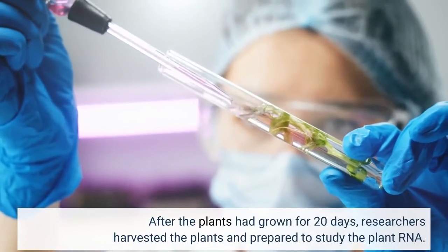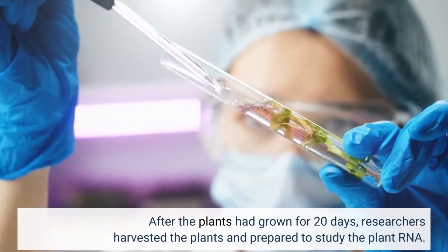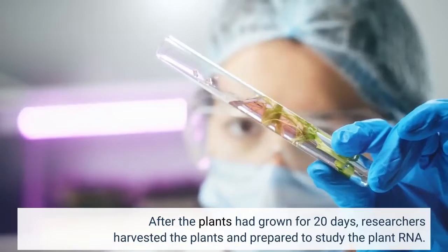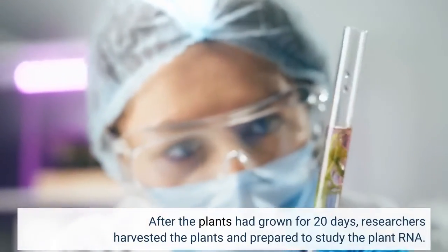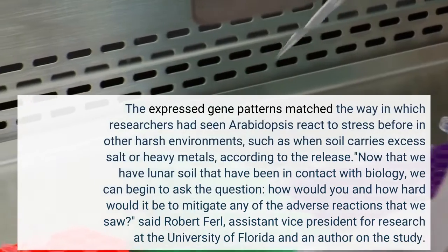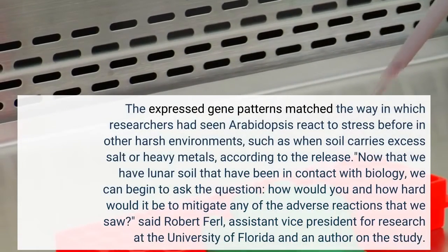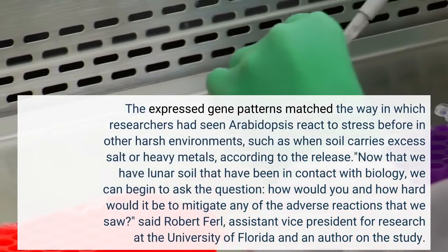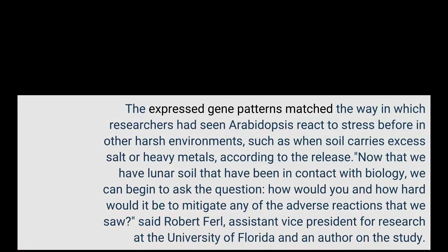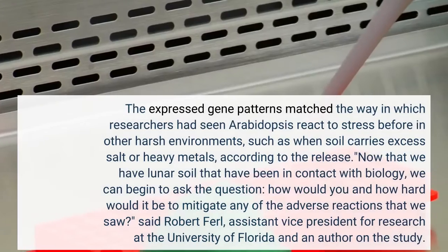After the plants had grown for 20 days, researchers harvested the plants and prepared to study the plant RNA. The expressed gene patterns match the way in which researchers had seen Arabidopsis react to stress before in other harsh environments, such as when soil carries excess salt or heavy metals, according to the release. Now that we have lunar soil that have been in contact with biology, we can begin.